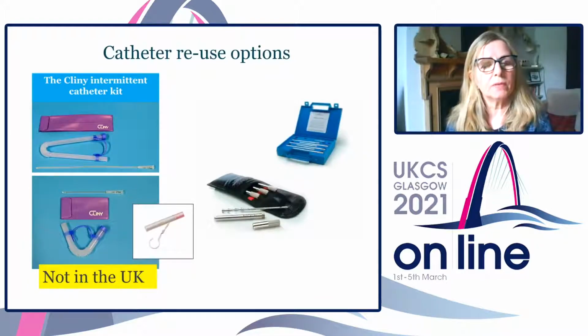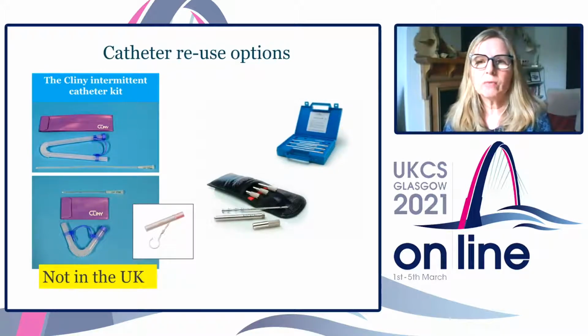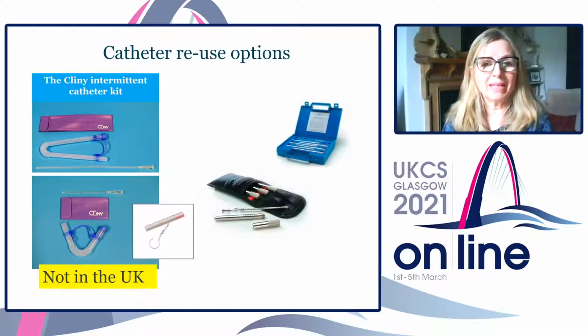What about options for reusable catheters? There are many people worldwide who reuse catheters. They either have to or some prefer to, including people in low-income countries or less resourced communities where exclusive or even any use of single-use catheters is unaffordable. People who have to pay for their own catheters or prescriptions. People who don't like throwing away so many catheters. So what are their options?